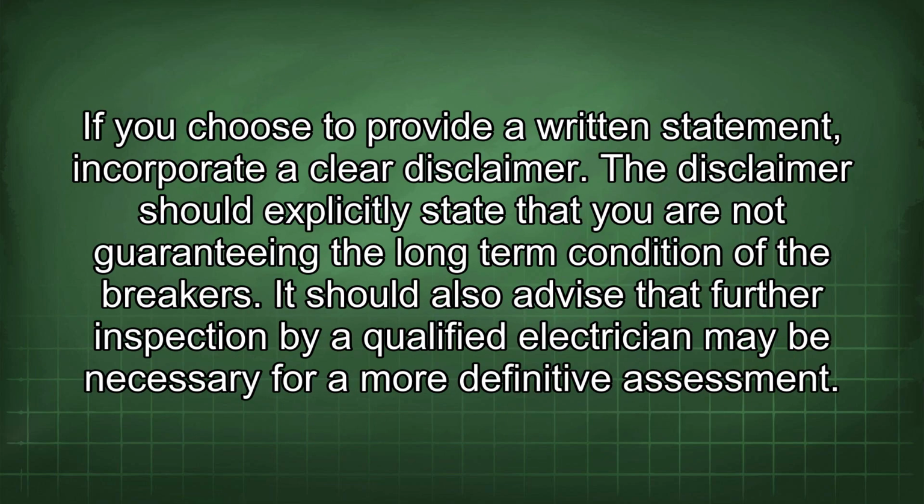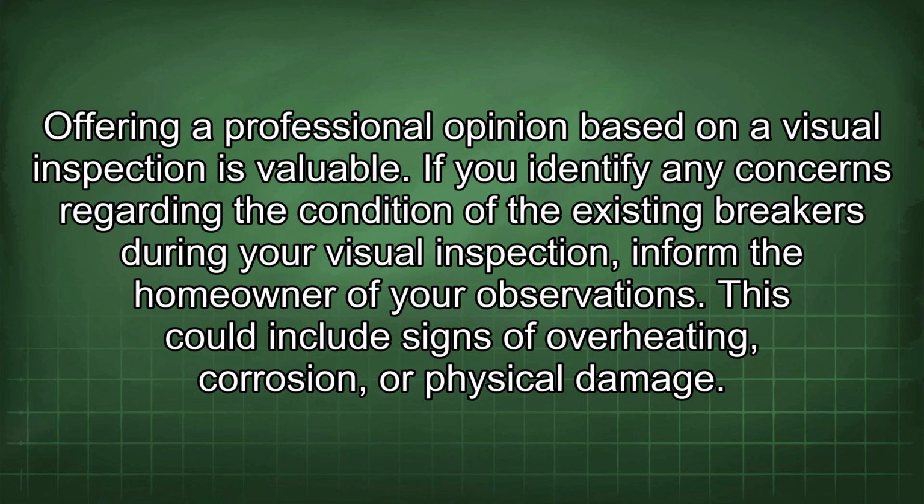If you choose to provide a written statement, incorporate a clear disclaimer. The disclaimer should explicitly state that you are not guaranteeing the long-term condition of the breakers. It should also advise that further inspection by a qualified electrician may be necessary for a more definitive assessment. Offering a professional opinion based on a visual inspection is valuable.